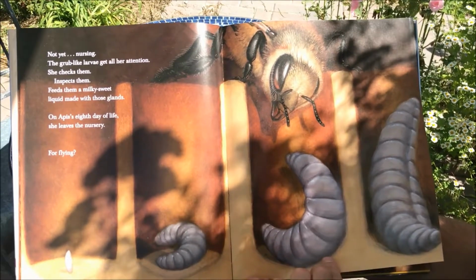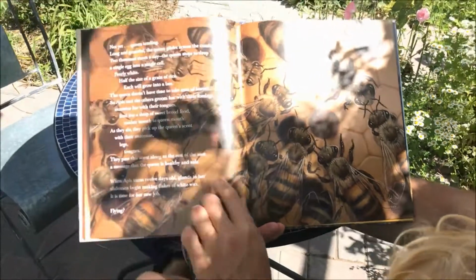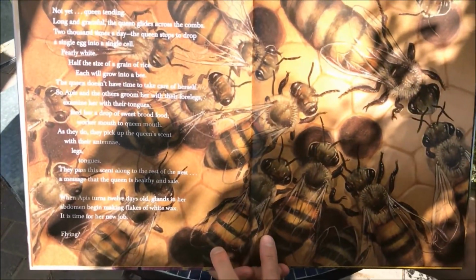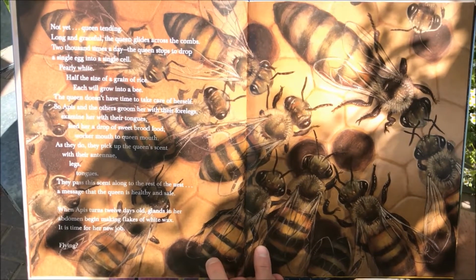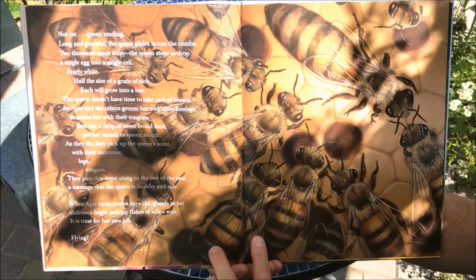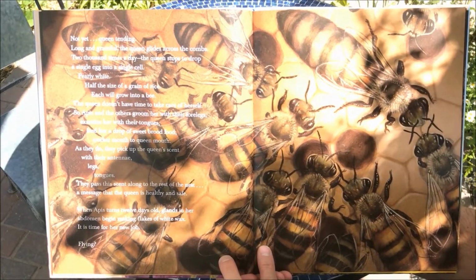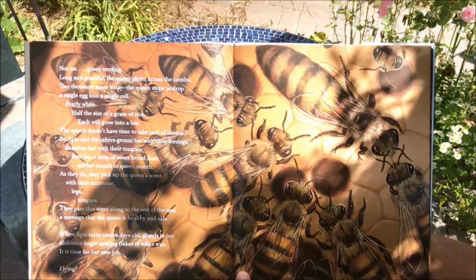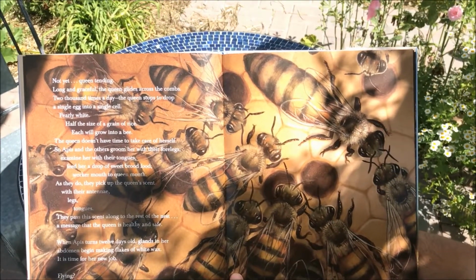For flying? Not yet. Queen tending. Long and graceful, the queen glides across the combs. 2,000 times a day. 2,000 times a day? The queen stops to drop a single egg into a single cell. Pearly white, half the size of a grain of rice. Each will grow into a bee.